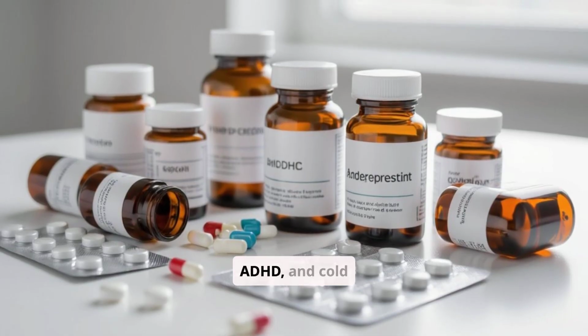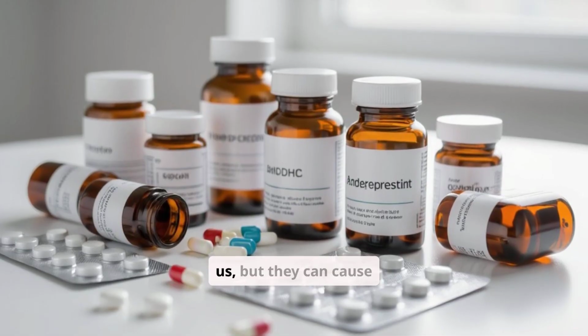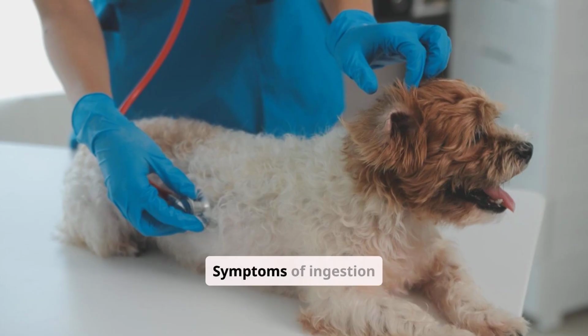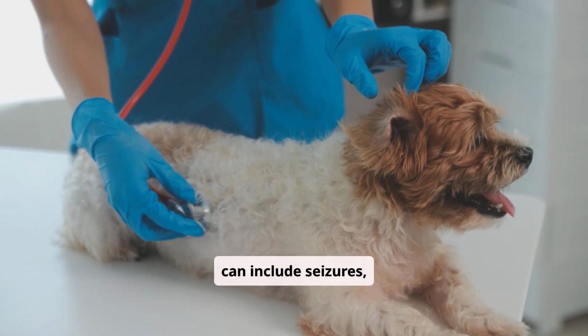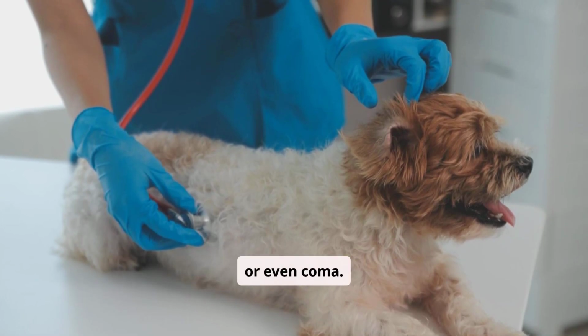Antidepressants, ADHD, and cold medicines. These medications may seem harmless to us, but they can cause serious complications for pets. Symptoms of ingestion can include seizures, tremors, agitation, irregular heartbeat, or even coma.